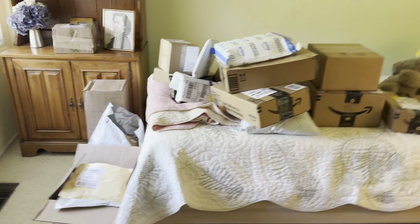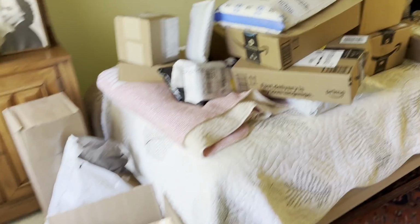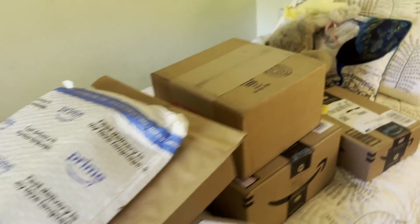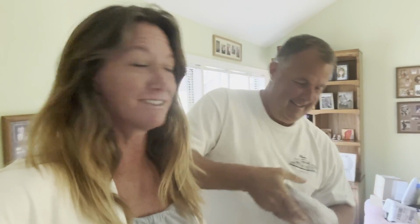Not too bad. That's all. 29 packages. Huh. 29 paquetes. Yes. Well, some of them are graduation things. All right, so we have 29 packages here that my mom has collected over the last month, and we don't even know what's in them.